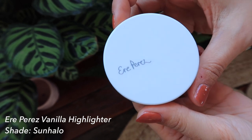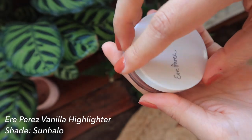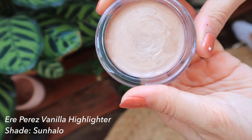So I've been wanting to get a highlighter for a while now, but I've been finding it hard to find one that would suit my skin tone. I don't know if that's a thing, but I wanted more of that golden look. So I really like this one. It's kind of like a champagne-y gold highlight, and it's really nice and dewy and juicy, as you would say. Yeah, so you think it's got the juicy look? I think it's got the juicy look.